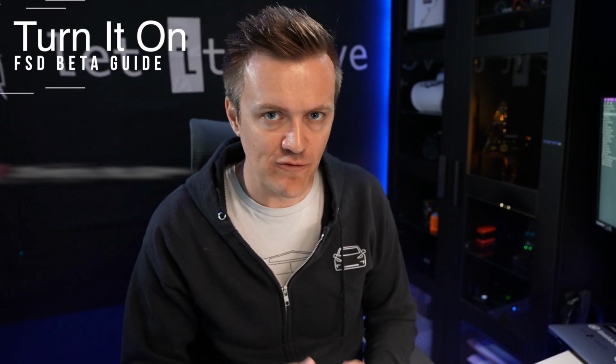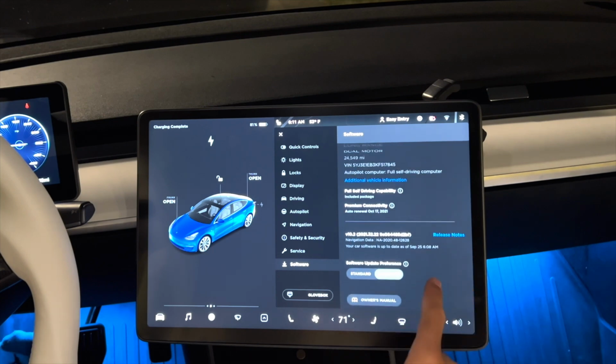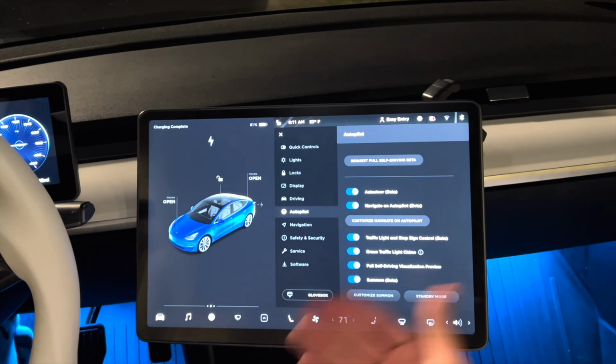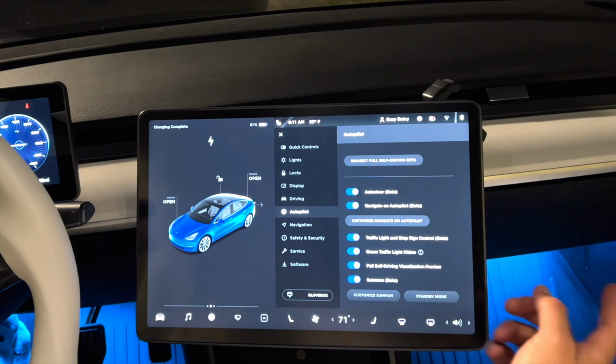Now let's talk about how to turn it on in your car and how that process works. So if you've gotten the email or the notification on the app, what you're going to do is go into your car and go into your settings. Typically, people think you go down to software because that's generally where all your software information is, but to request the full self-drive beta, it's actually under autopilot. You'll see a brand new section on the top of your autopilot settings that says request full self-driving beta.